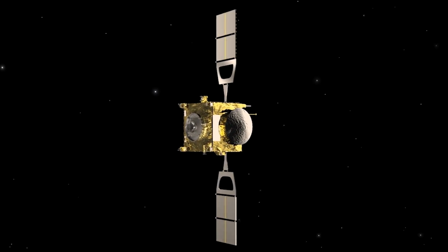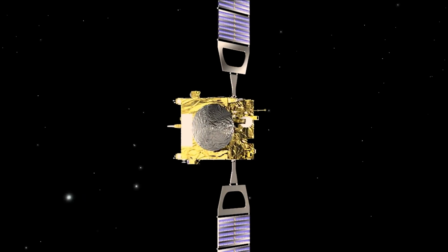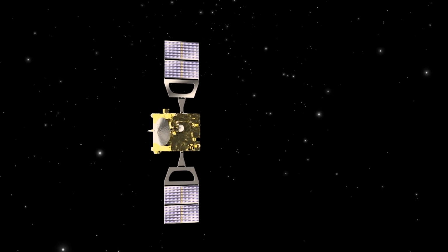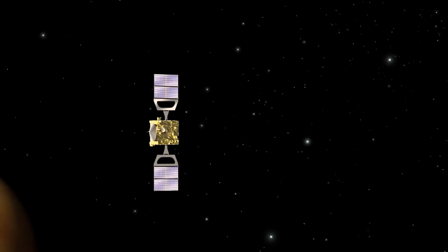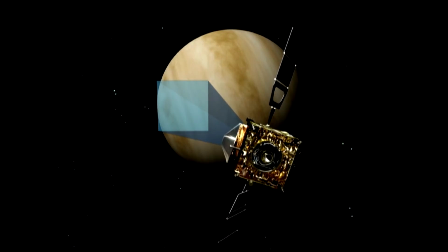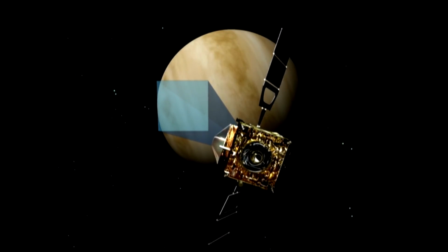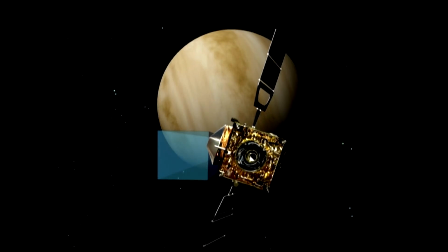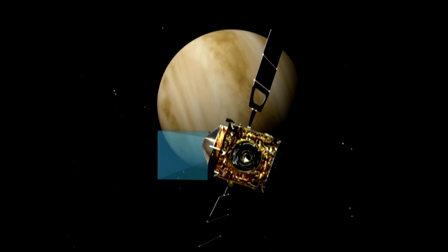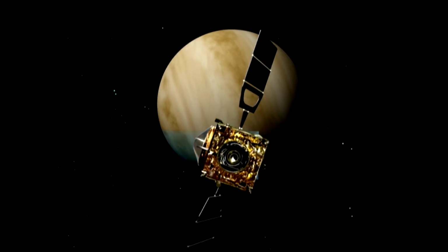In 2006, the European Space Agency's Venus Express went into orbit around Venus. Its focus was the long-term analysis of the planet's atmosphere. During its 8-year mission, it registered a sharp rise in the atmosphere's sulfur dioxide. This could be due to changes in wind patterns, but it could also be a sign of volcanic activity.